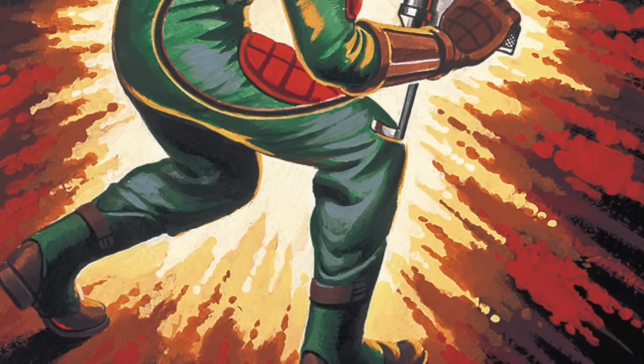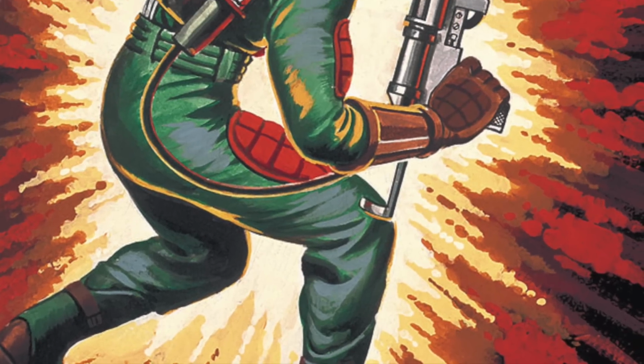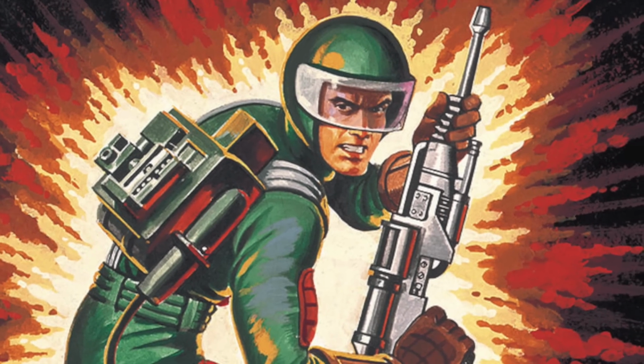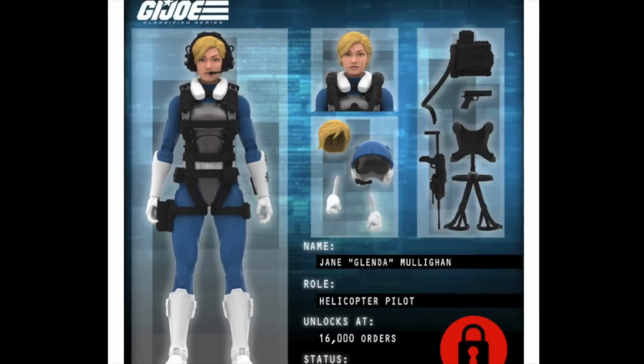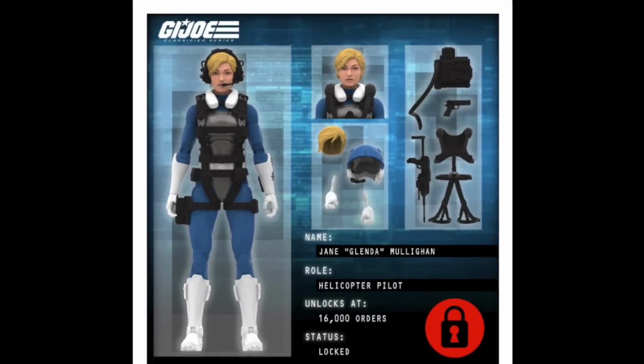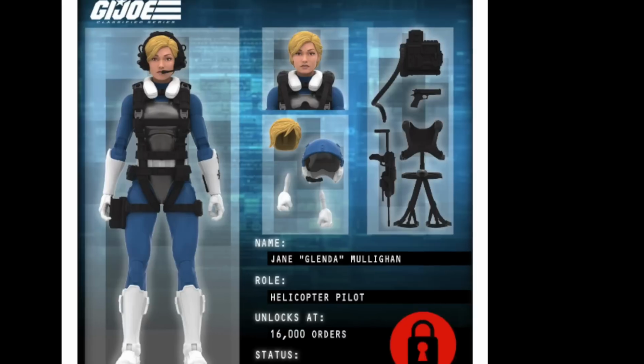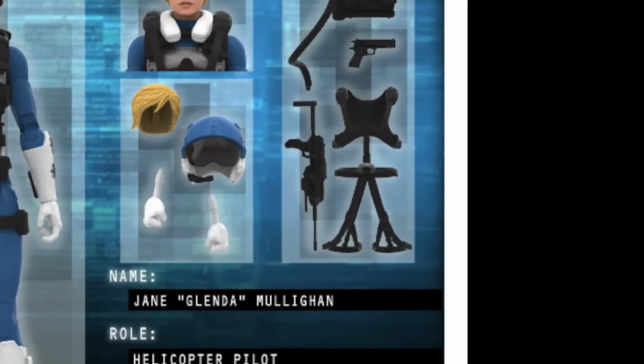But the figure I want to see next from the 82 series is Laser Trooper Flash, and we've gotten hints, as the repaint Glinda that comes with the HasLab Dragonfly may be more of a repaint it forward, as her included weapon looks a lot like Flash's laser rifle.